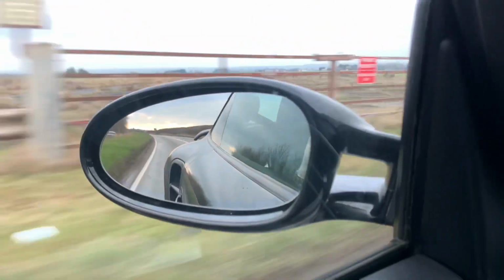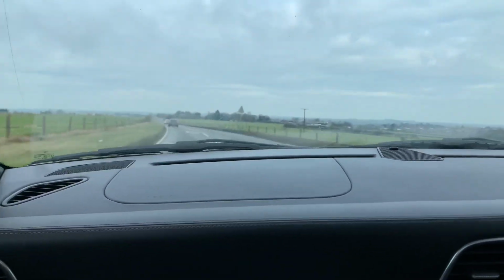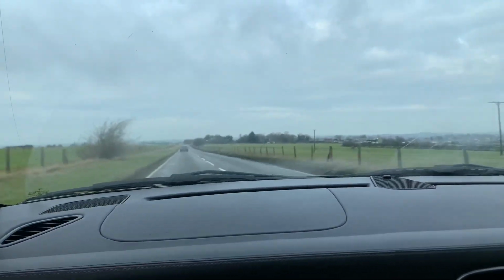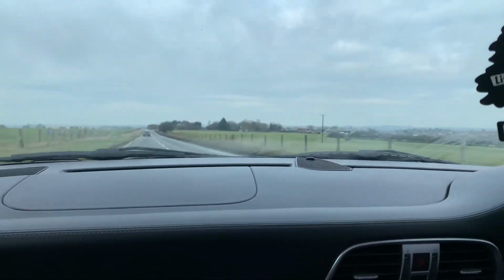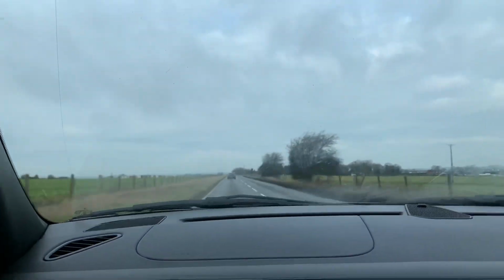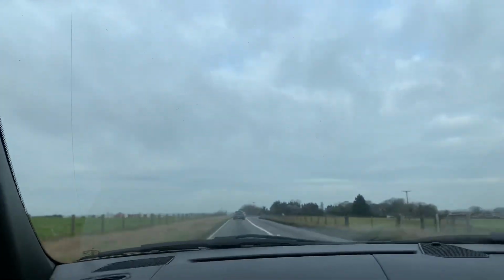Pleasantly surprised by how much it just wants to keep going. You know, I still think this will give most supercars of today a run for their money. Now if I hold back, and then the turbos kick in, it just keeps pulling.